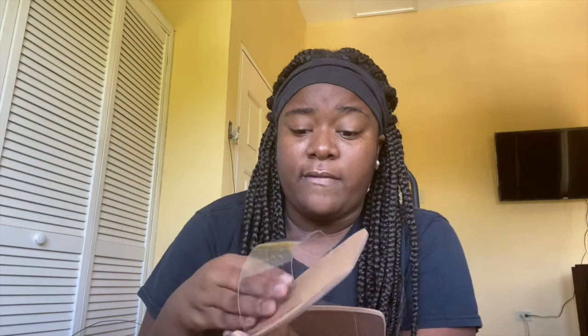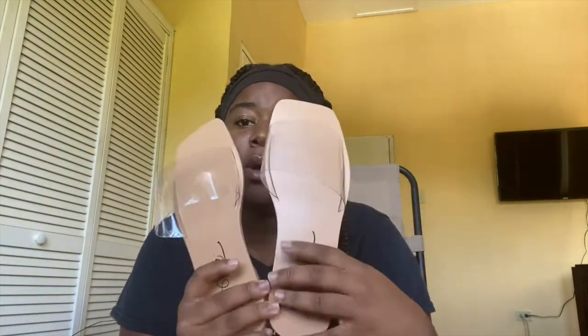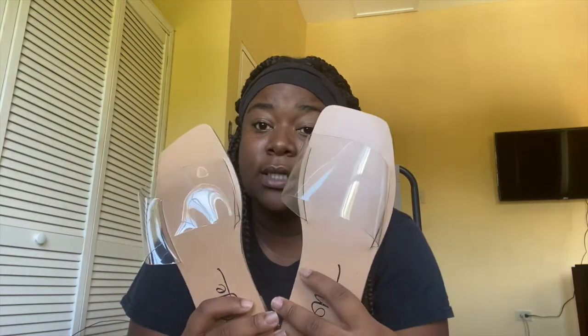Another thing, I would say go a whole size up in these, just because I feel like my foot is a little tight, but maybe the plastic just needs to stretch. So let me get a half a size and stretch it. If the plastic stretches a little bit, I'll be fine. Because if it was a whole other size bigger, then the rest of the shoe would be way too big for my foot. So maybe it just needs to stretch, like maybe I should start wearing it more often.